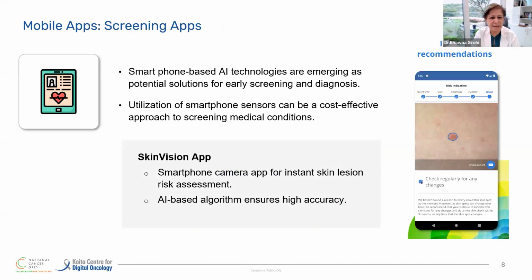The mobile apps, if we look at the screening apps, we're just going to give you some examples for you to look at and see whether it works for you. But there are hundreds of others which are looking at these as well. And these are using AI-based technologies, using the smartphone sensors, your watch that you wear.